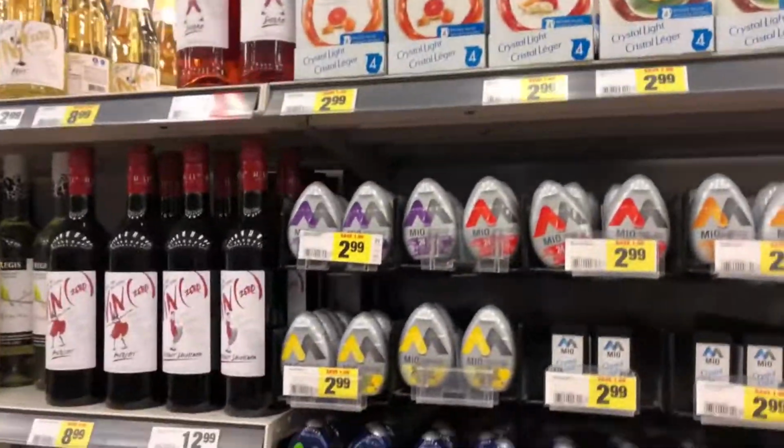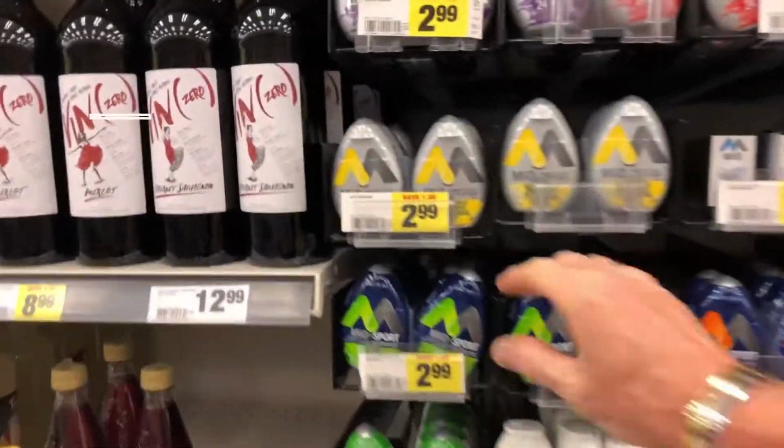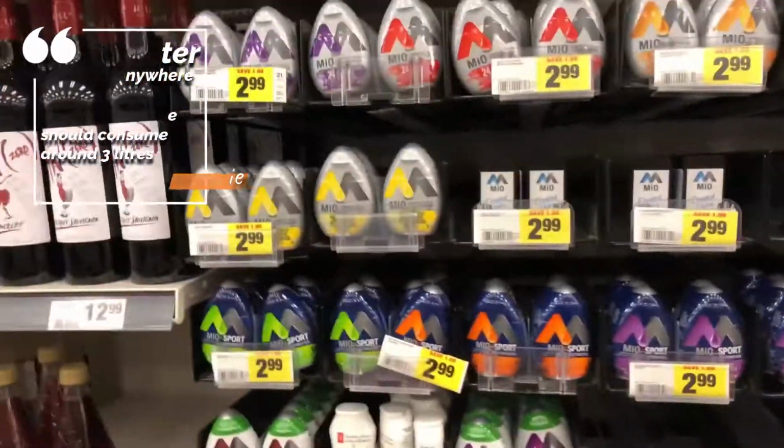A little thing I like to grab too every now and then is Crystal Light or some MiO. I drink a lot of water, and just adding a little bit of flavor goes a very long way for me. Makes life just a little bit easier, because again, I'm typically putting at least 3 liters of water a day back.